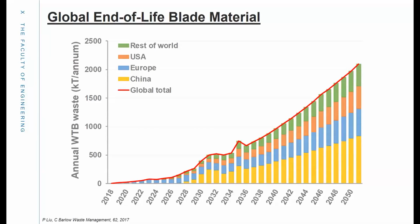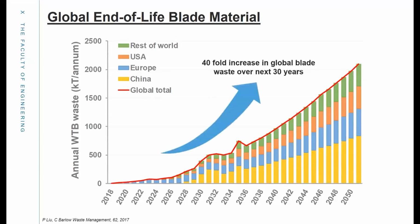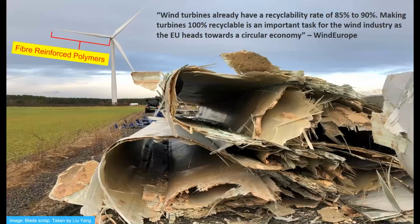In fact, today in Europe, the annual blade waste stream accounts for about 10% of total composite waste in Europe. That being said, the rapid growth of the blade waste stream has been projected. We're expecting, if nothing changes, a 40-fold increase globally for wind turbine blade waste over the next 3 decades. So I think soon this will become more than an image problem for the wind sector, and it is worth thinking about a solution now to deal with this problem coming up.